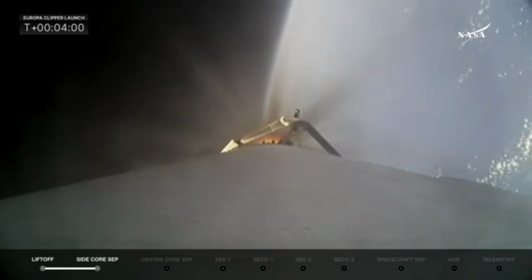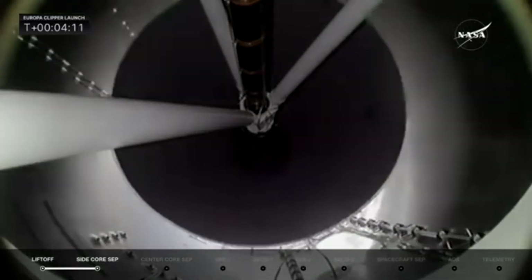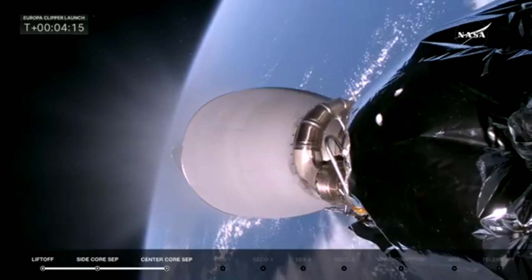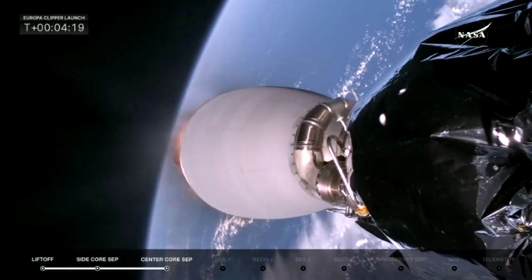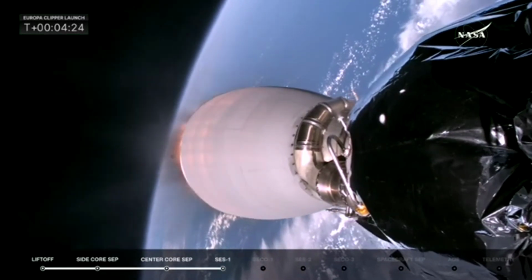Flying out over the Atlantic Ocean. There's a look from inside. There we see stage one. Stage separation confirmed. And stage separation from the center core. Getting ready for MVAC startup, SES-1. We're getting some applause here in the Mission Director's Center, and there you see the MVAC-D engine lighting up.